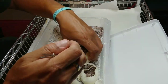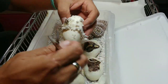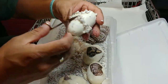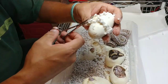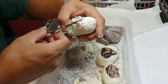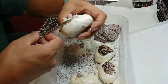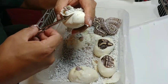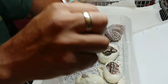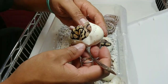Okay, so we'll put this one right here. And we'll do this one next. This one's buried super deep. And here goes the next one. Alrighty. Got a lot of perlite stuck to the egg. Bam. There's the next one. Get some of this gunk out of the way.